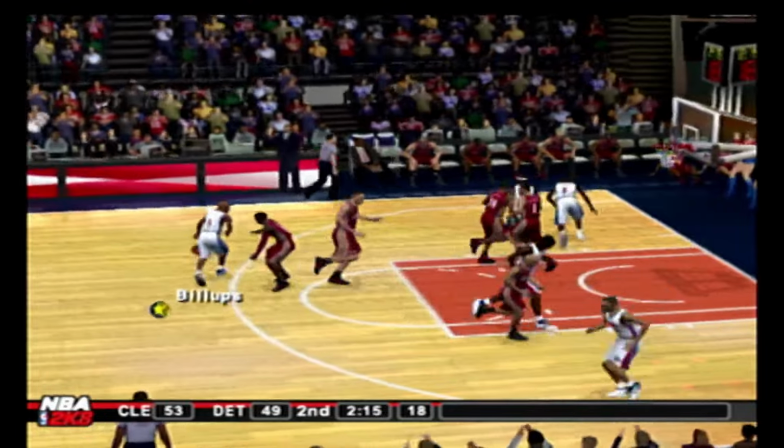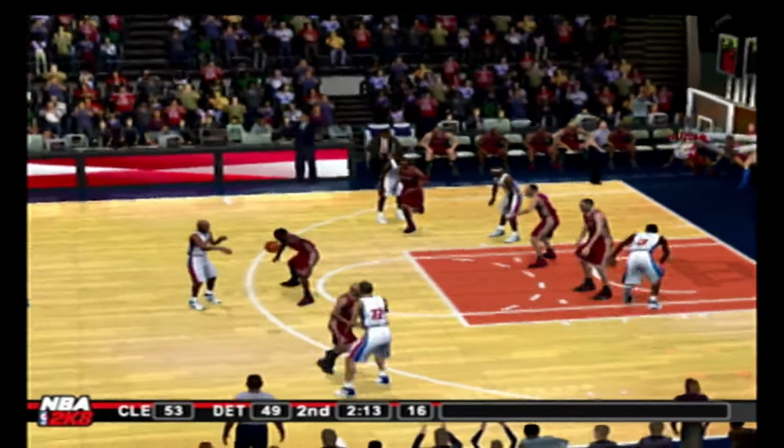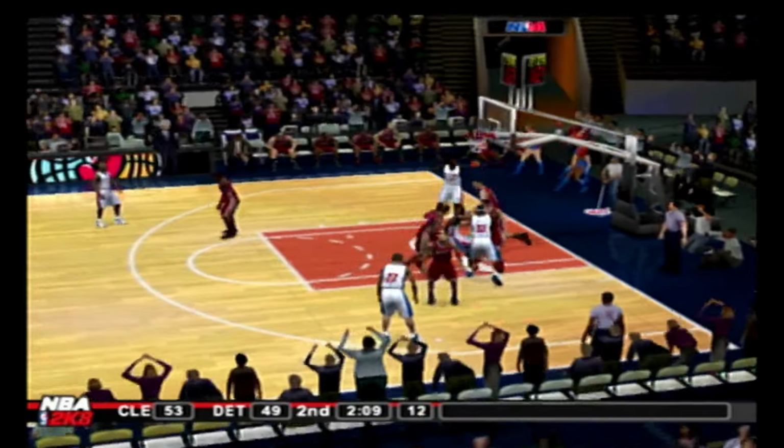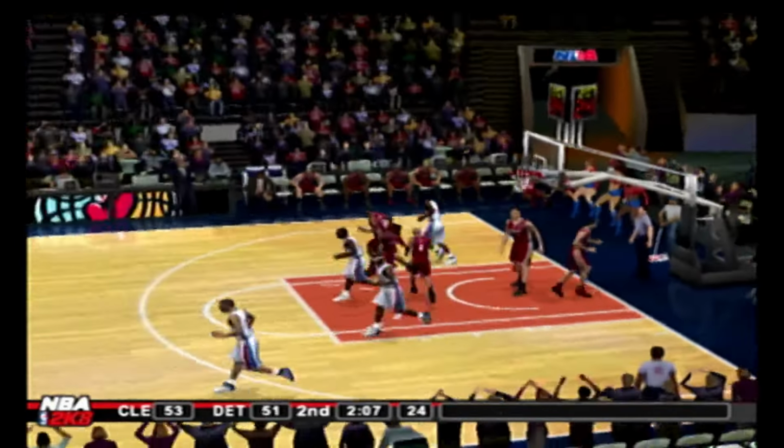Passes it to Prince. Feeds it down low. Nothing but net by Muhammad. Hamilton made a beautiful feed inside. Good passing really breaks down the defense.